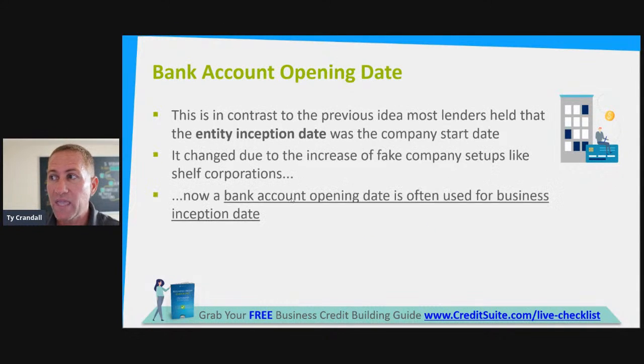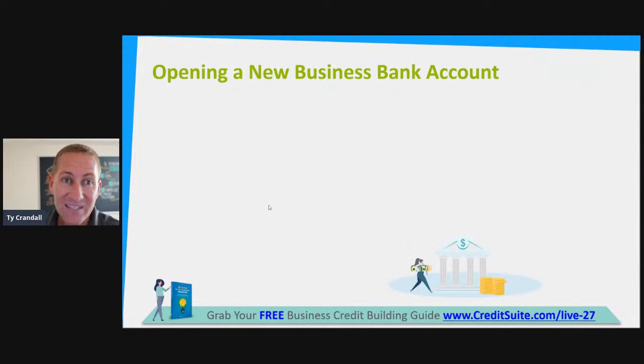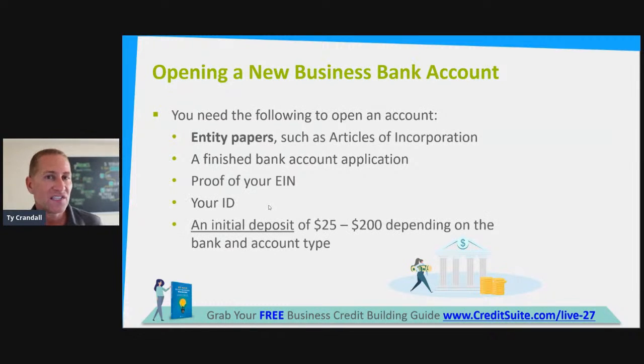Okay, so again, you've got to make sure that you do that because if your entity inception date is ever in question, that's what they're going to look at. So this is what you're going to need to set up a new bank account.